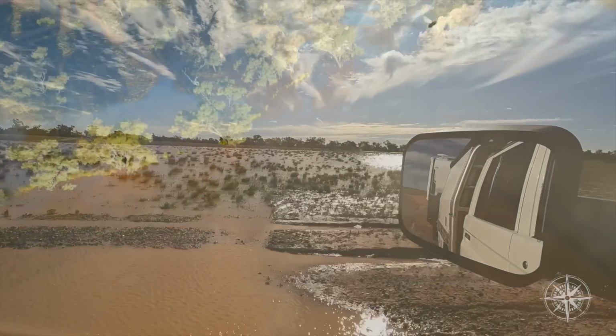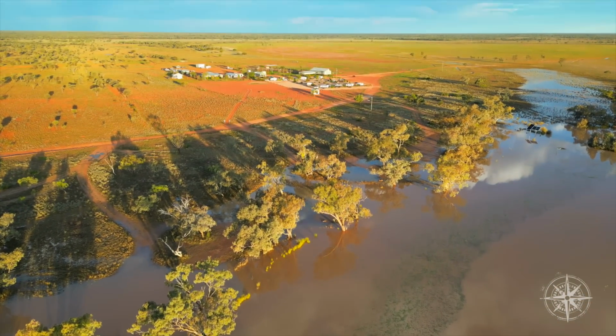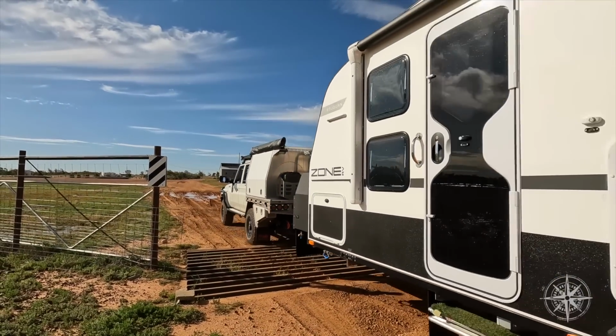Good job. Outback Queensland, absolutely turning on the weather for us. Isn't that a great change? We've had a hell of a lot of rain. Now we're staying about 5 kilometres out from this little rural town known as Quilpie on a privately owned property, a hobby farm about 2,000 acres in size, known as The Lake.